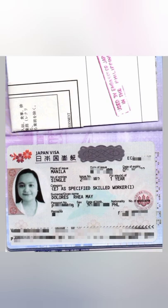Sobrang daming nangyari, sobrang dami ng pinagdaanan ko at sobrang tagal naming hinintay ito kasi nga pandemic. At long last, meron na talaga kaming working visa. Nagsusukat na ako ng uniform for our company. So, tara mag-impake. Let's go!